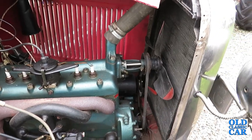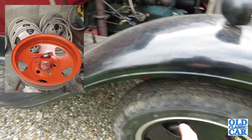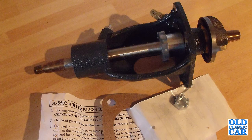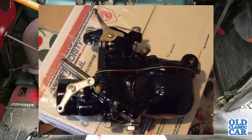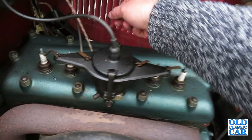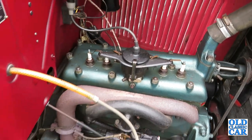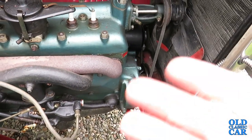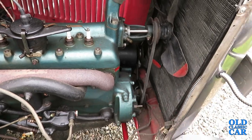Since getting it, I've done a fair bit of work to it. It had new tyres on the front, had the wheels all stripped, I repainted those, new tyres on the front and matching part ones on the back. I put a new water pump on it because that was pretty well worn. It's had various new ignition parts on it. I had a reconditioned carburetor I bought from the States, so I fitted that. This lever here, the advance and retard rod, was missing. There were quite a few other odds and ends that I had to do to it just to get it so that it ran reasonably reliably. Like I say, there was a lot of restoration work done, but I don't think it was ever quite finished. And obviously I've done the work to it since, but it's still not quite finished.